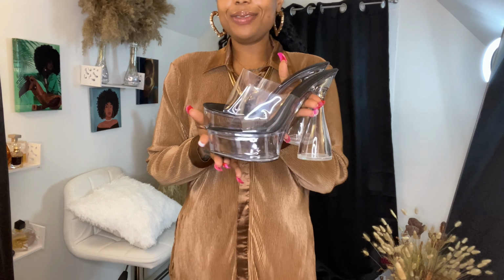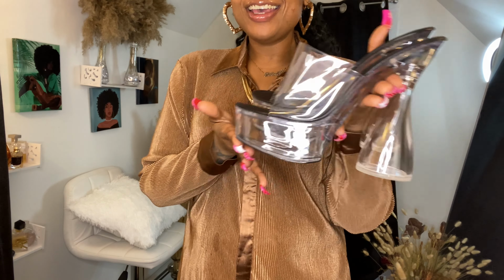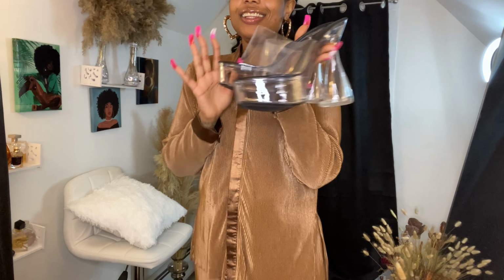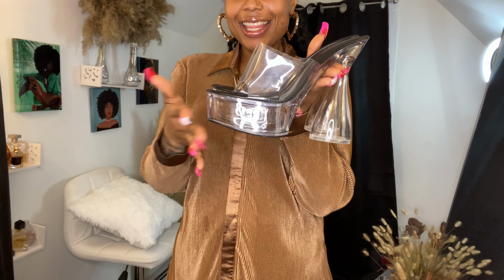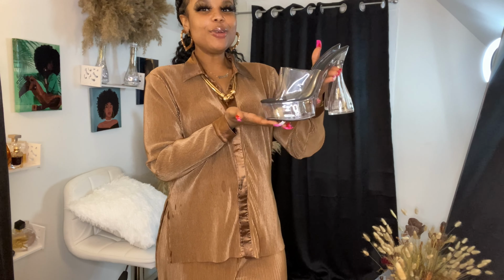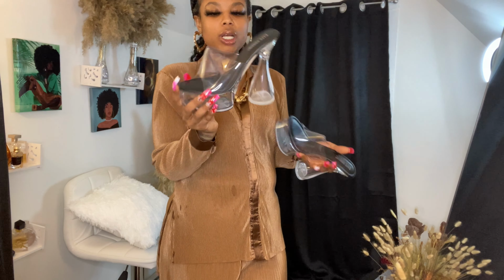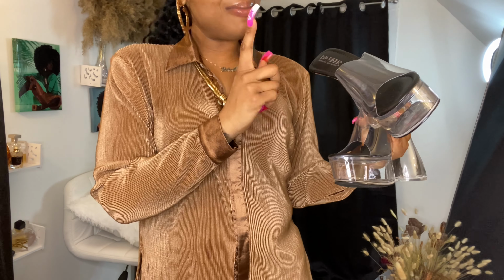So this is the first pair of shoes that I got. Oh my gosh, the looks I'ma give the girls in these. These are super, super cute. They're definitely giving me on a pole type of vibes, but that's the vibe I was going for. You could do so much with these. And I tried these on. They're super comfortable. I love this shoe brand. It's called Cape Robin. I believe they sell this brand on Amazon as well.